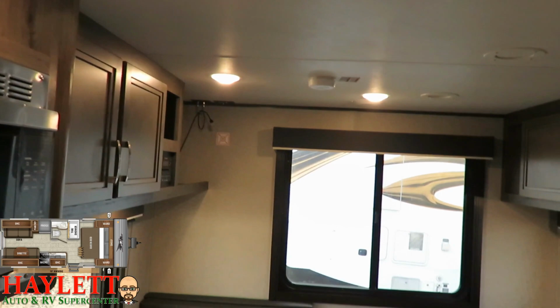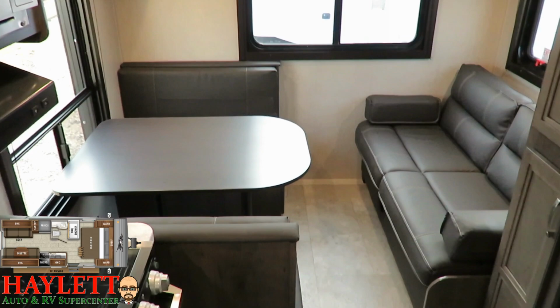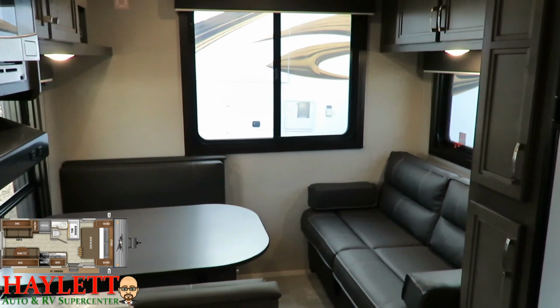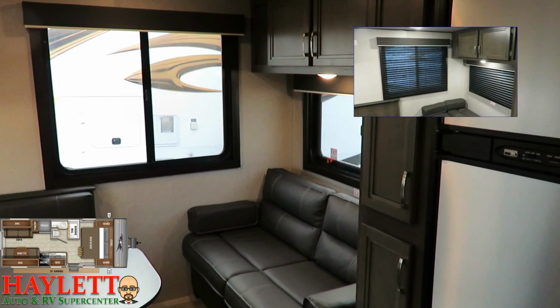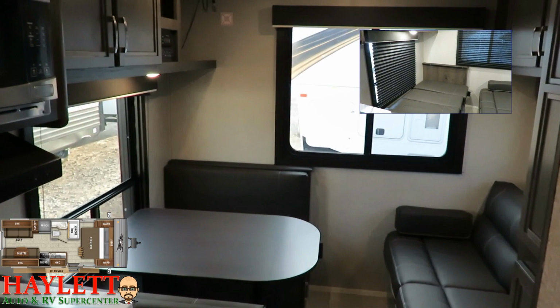Like, maybe you've got a grandkid sitting back here maybe trying to sleep back here or something like that, and you don't want to have them blinded by the light. Now, speaking of that, that's also one of the cool things here. They went with split seating that opens up into a great sleeper seating arrangement. If we take a look here, you can see that the windows have those blackout shades. Both the sofa and the dinette can fold down into extra sleeping spaces. Plus, let's acknowledge the fact that this thing has windows all over the place.